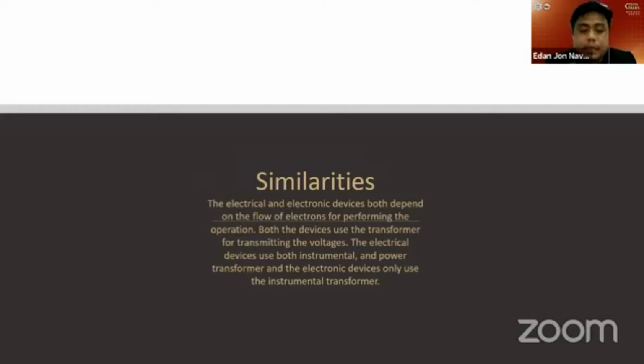Their similarities: the electrical and electronic device both depend on the flow of electrons for performing an operation. Both devices use the transformer for transmitting the voltage. The electrical device uses both instrument and power transformers, and the electronic device only uses the instrument transformer.